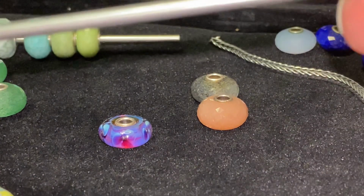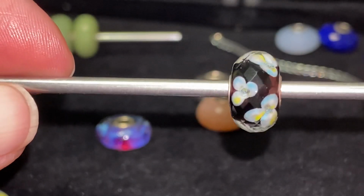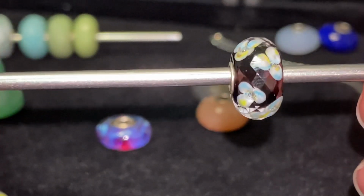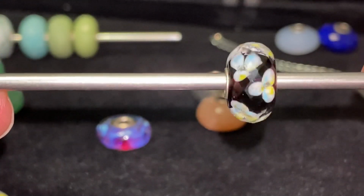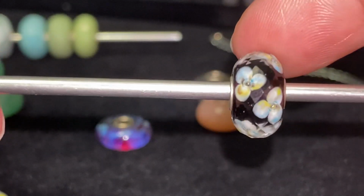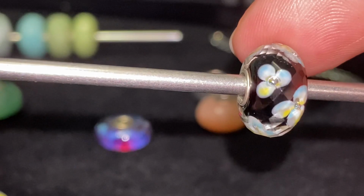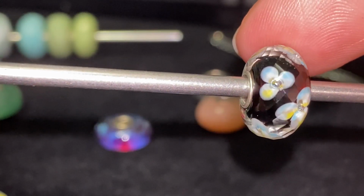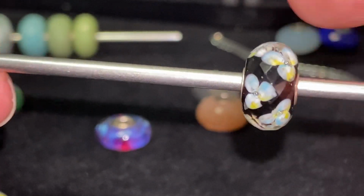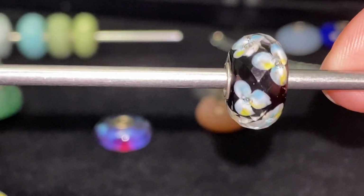Then there was also this beautiful faceted unique, and it looks to have a little bit of a plum base. Depending on the light, it could also look like a black base. But again, just beautiful flowers. These flowers almost have an opalescent hint of blue, and then just a little itty bitty touch of yellow there, as you can see. And looking at it, to me, this is a plum base.